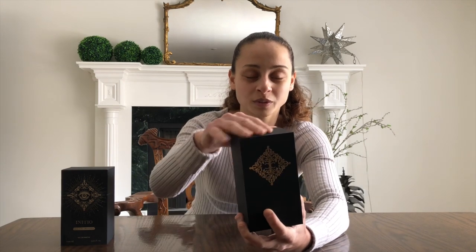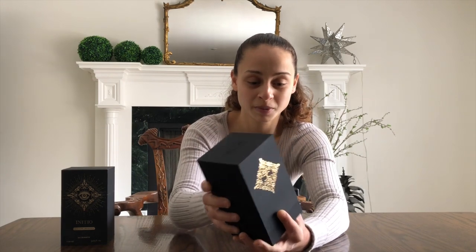And then here's the actual box. It has a very cool texture. It's like a very smooth plastic. It's a very cool texture, very classy. But you have your Initio on the top. And again, it has that Initio logo. I just love the way they focus on their presentation. They really pay a lot of attention to detail. It's hard to see it, but your lot number is there. And you have your information on the bottom.